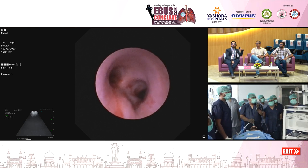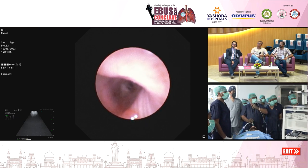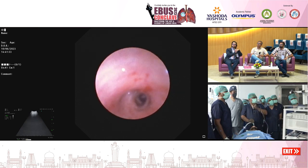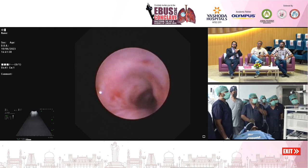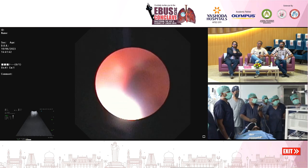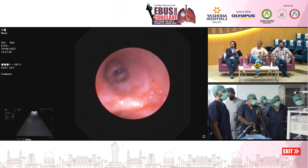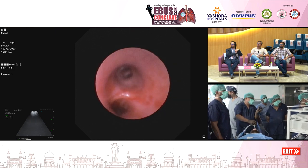Now we are at the carina. Sir is going into the RMB right now. Now we are at the secondary carina. You can see the upper lobe and the right intermediate bronchus. So he is in the right intermediate bronchus now. Now back to the carina, going to the left side. This is the left secondary carina. We can see the left upper lobe, and the left lower lobe here.